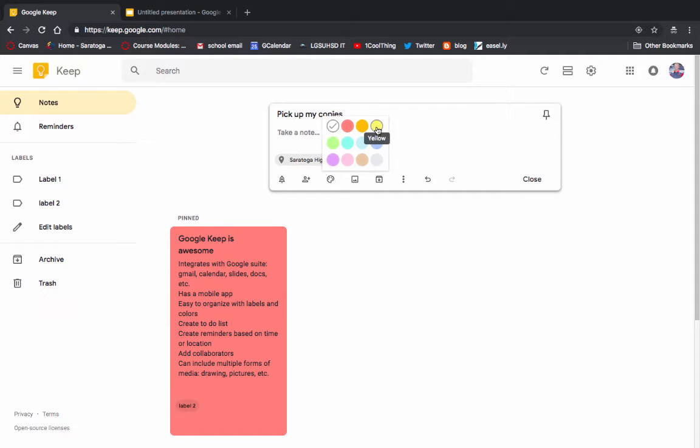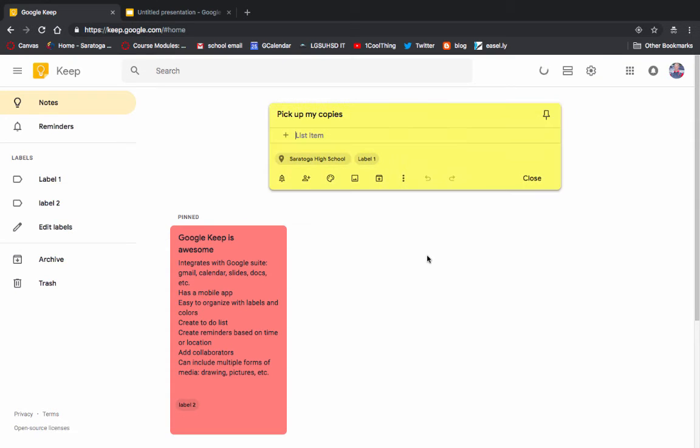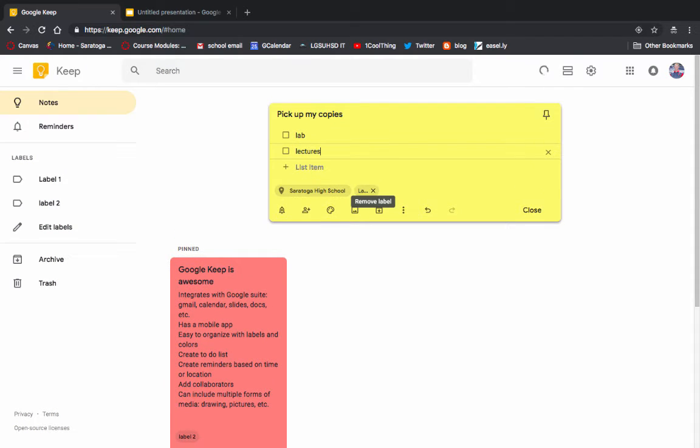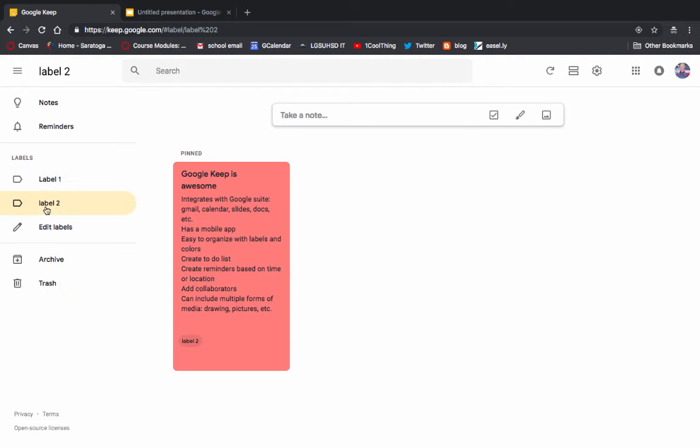I can give it a color coding system. I could add an image. I can archive it when I'm done. I can add a label. So here I've created just two generic labels. So yeah, label 1, I'm going to give it that label. I can have some other options. So I could delete it, I can add a drawing, I could duplicate it, I can make it a checklist. Maybe it's multiple ones. So I have a lab and I have my lecture notes, right? So making sure that I check both of those off when I get to work, okay? And so now here you can see my label 1 and label 2 are organized.